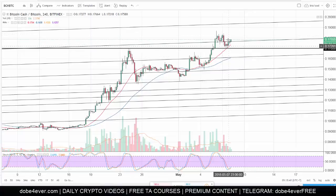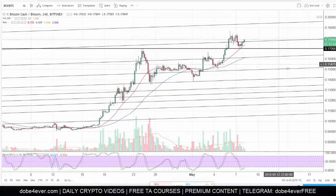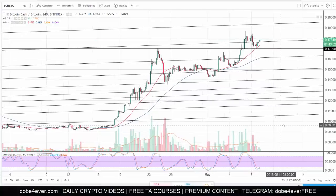And yeah, I expect here some sort of continuation pattern, a little bit of a rally, another drop here, maybe to the same low or a little bit higher, just to make something like a triangle or sideways movement here, choppy, choppy, choppy until we have another breakout. That's what I expect. I hope this is clear, guys.